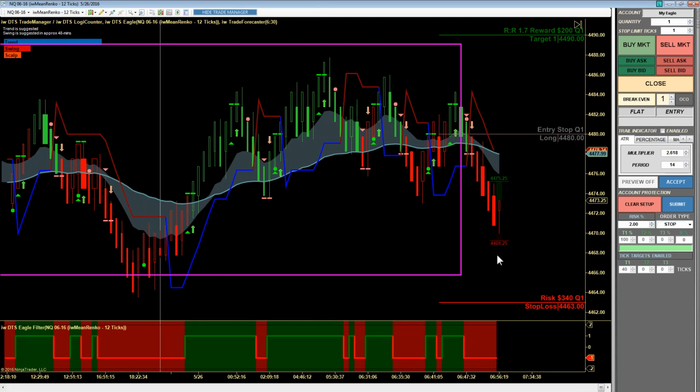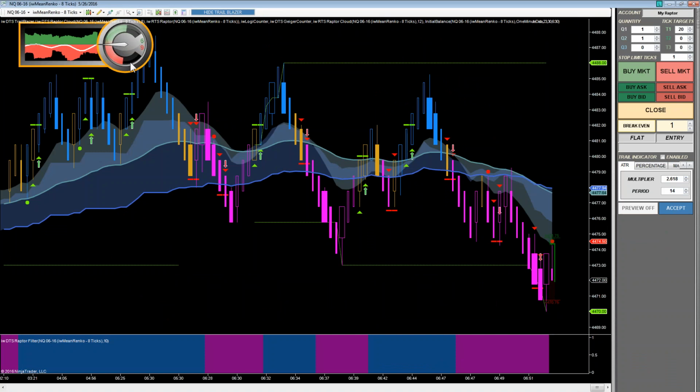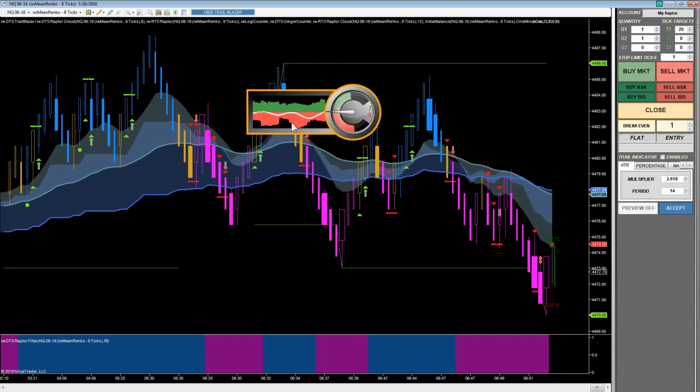It's just like those Terminator movies. Someone asked, do you use some sort of order flow to determine strong buying? Well, the Geiger counter gives you that kind of info. The Geiger counter watches the order flow, and you can see there was a selling spike here and a selling spike here.